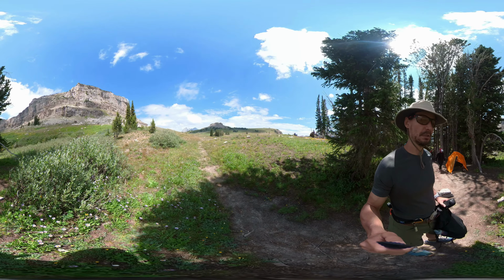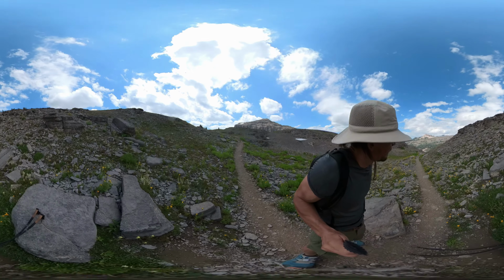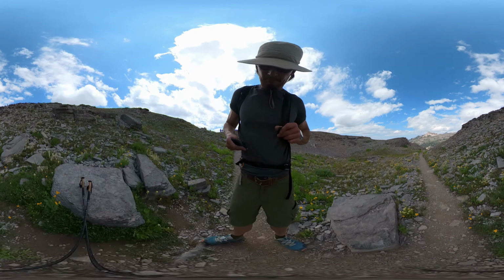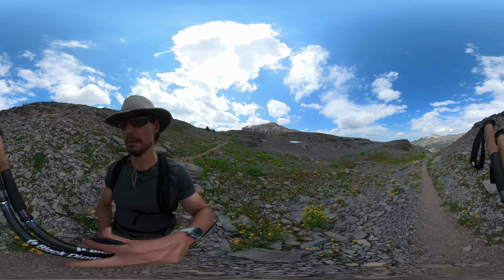Alright, we're going to go down Sheep Steps into Alaska Basin. Show you right here. I'm a little discombobulated, so I'm going to rearrange for a second. Shelfy area.